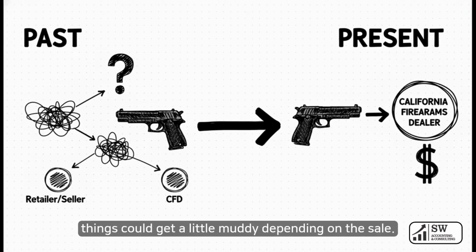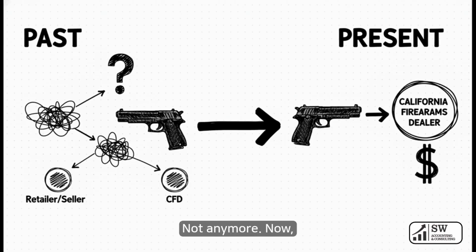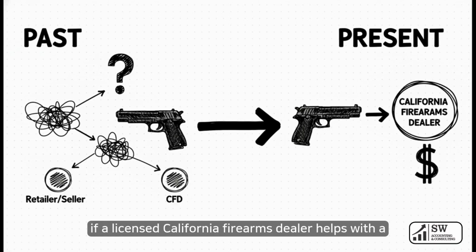Before, things could get a little muddy depending on the sale. Not anymore. Now, if a licensed California firearms dealer helps with a transfer for an out-of-state seller, guess what? That California dealer is now the one responsible for collecting and paying that excise tax.